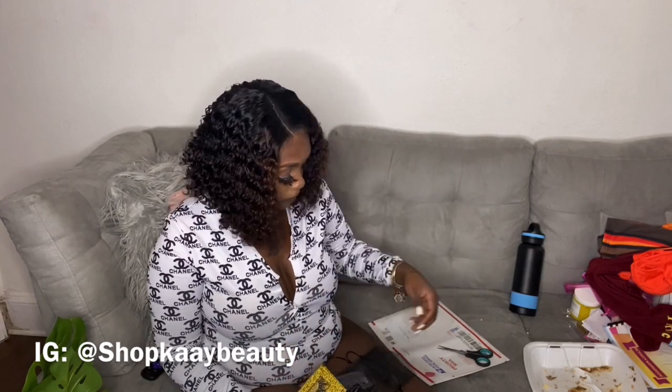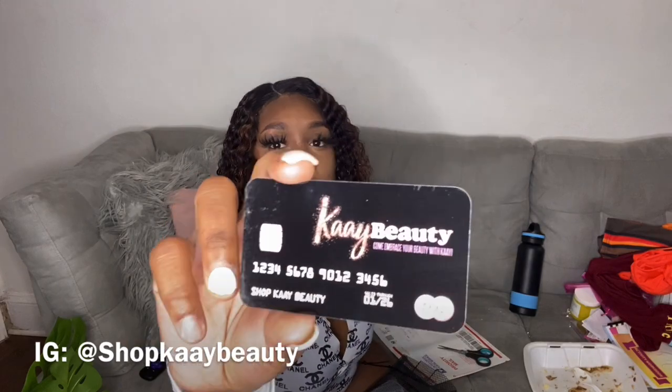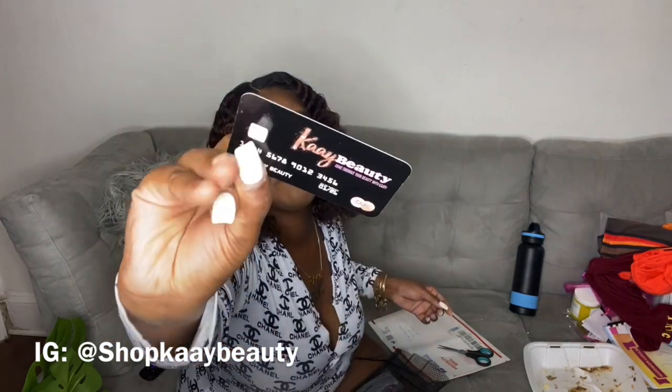Let me see. I'm pumped now. Okay, it came with like little party favors. Oh, this is K Beauty. I really feel like she was in my last promo because I remember this card. I keep seeing it in my room. So yes, thank you, K. Let me see.